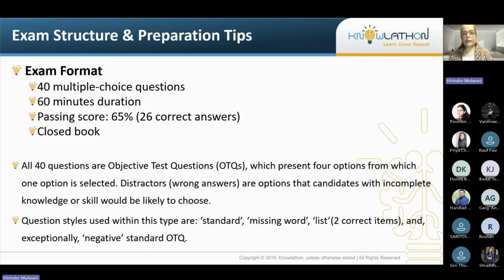Now, this one is the main area where we want to focus. And when we talk of exams for foundation, the first and most important aspect to remember of any exam in ITIL is that it is online. When we say it's an online exam, it is a proctored exam.